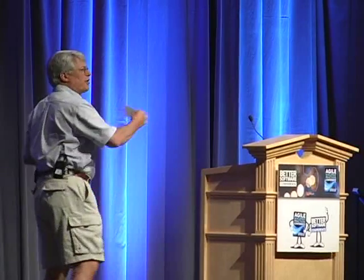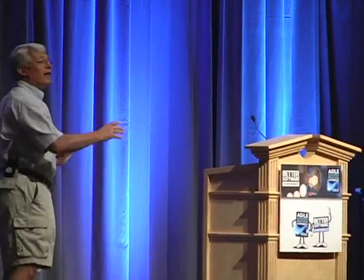Structured programming, structured analysis, structured design. Consultants made fortunes on this idea. The word structured became equivalent to the word good. And so everything then had to be structured. We saw that again happen, by the way. It happened again with objects. It happened again with agile. It's going to happen with every new thing that comes along, because as soon as it gets equated with good, everybody has to be it.